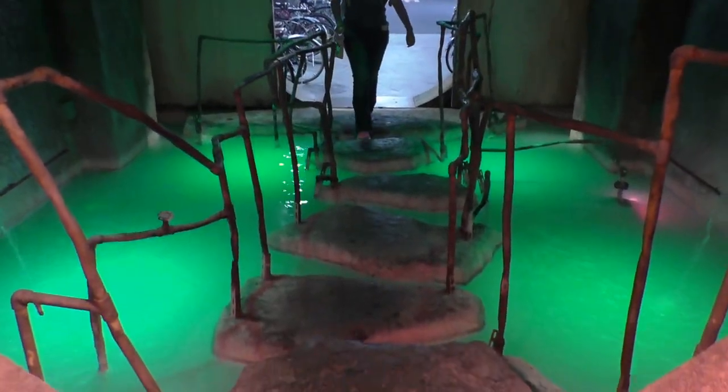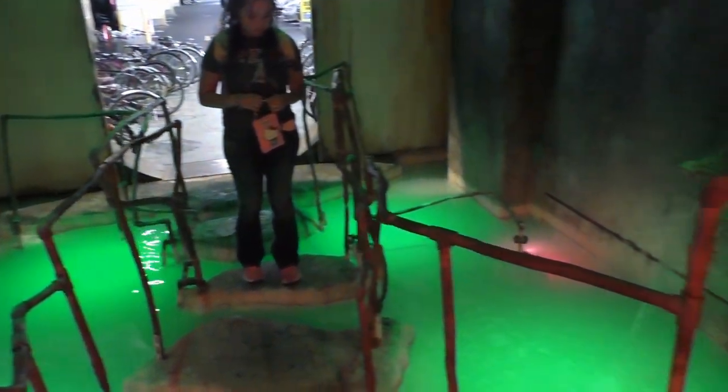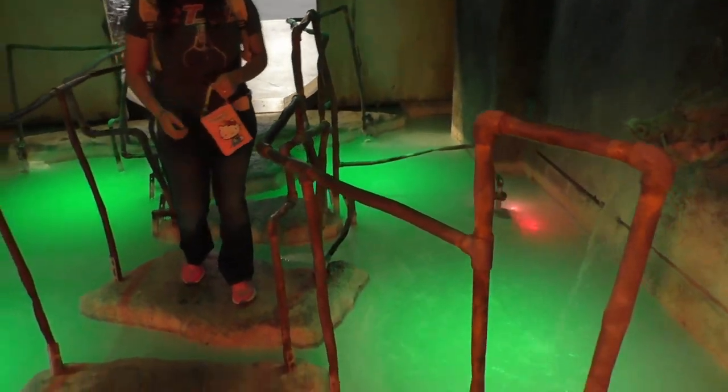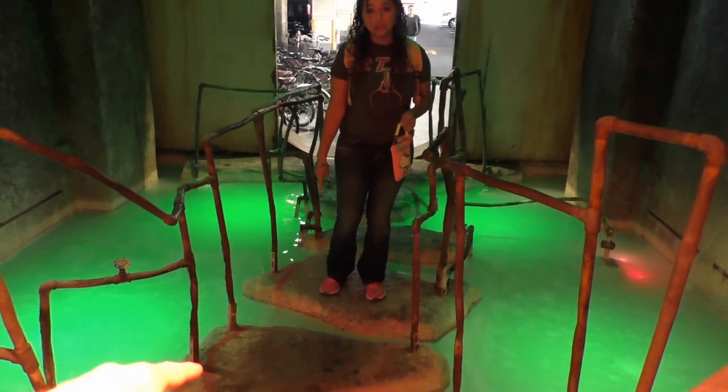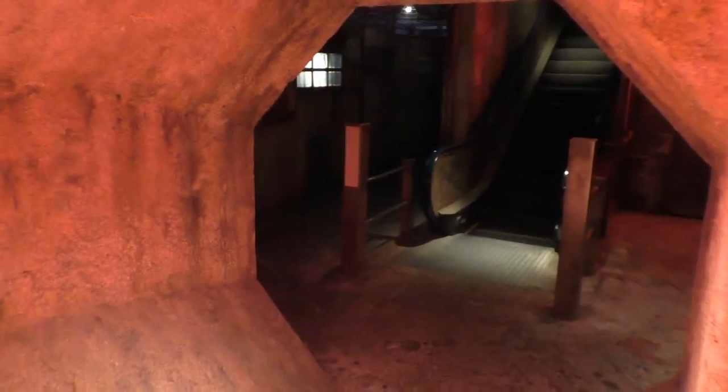And then they got all this water. Look at the dragon shooting out the water. That is really awesome. This is really weird. Yeah, you can actually miss and go right into the water. And that would not be good. So now we can continue to go this way. And then you end up going right to the escalator. So from here you just go upstairs and there's still some more creepiness up there.